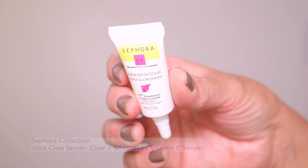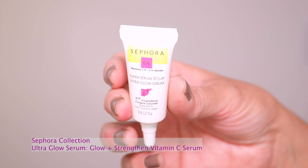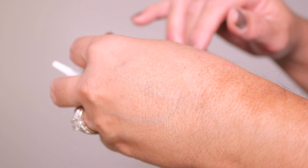Okay, so the next product is by Sephora. It's the Sephora Collection Ultra Glow Serum, Glow Plus Strengthen Vitamin C Serum. I wear vitamin C serum every day before I put on sunblock and everything. This would be your lightest skincare to put on. So you put on the vitamin C first, and then you put on the heavier creams and your sunblock before you start your day. And this would be one of the first things you put on your face after you cleanse your skin in the morning.